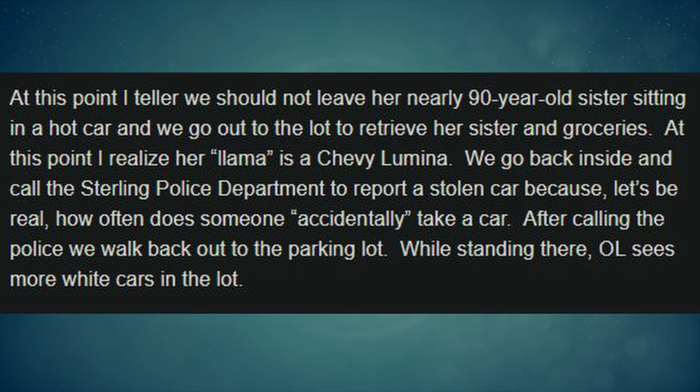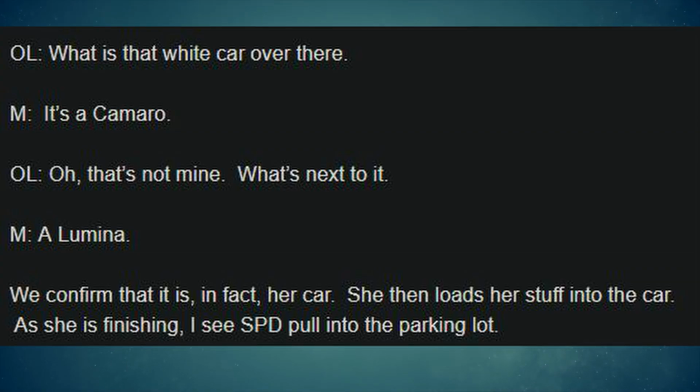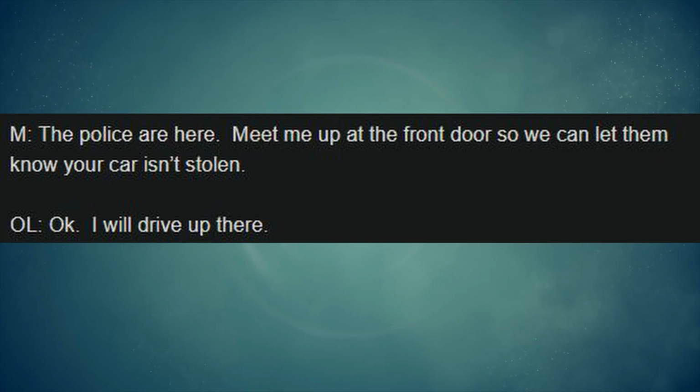While standing there, the old lady sees more white cars in the lot. What is that white car over there? It's a Camaro. Oh, that's not mine. What's next to it? A Lumina. We confirm that it is, in fact, her car. She then loads her stuff into the car. As she is finishing, I see SPD pull into the parking lot. The police are here. Meet me up at the front door so we can let them know your car isn't stolen. Okay, I'll drive up there.